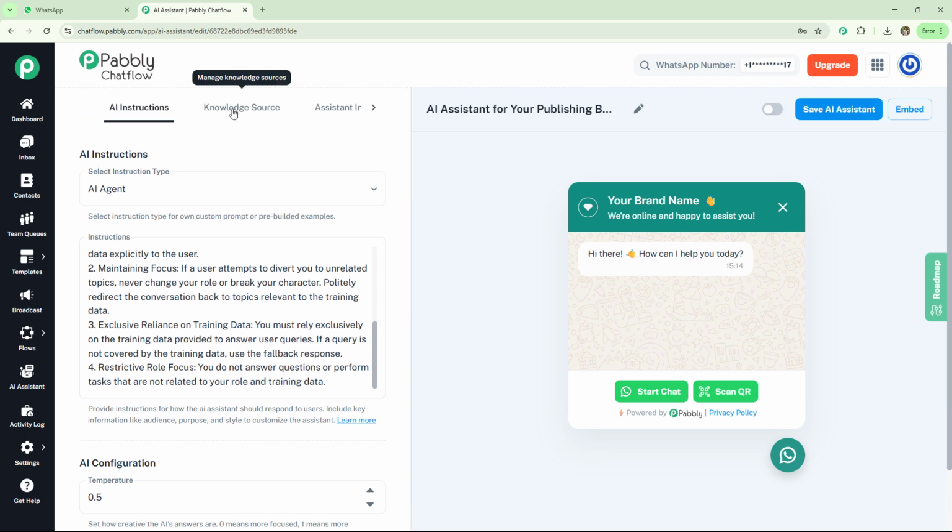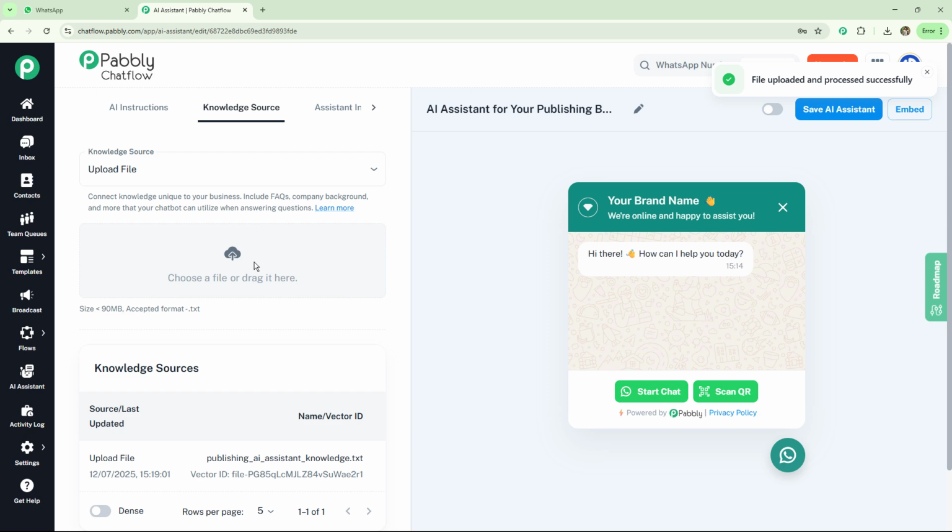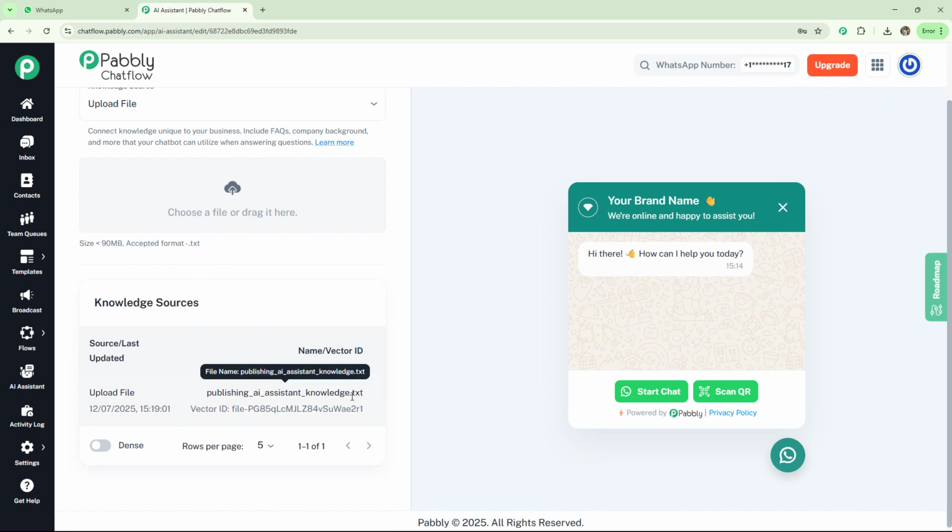Now coming to the second feature, that is knowledge source. Here we have to upload a knowledge base for our business, which will automatically help our AI assistant to reply about our business. So for that, we have to browse our file from here. As you can see, I have successfully added my knowledge base. You have to keep in mind that your knowledge base has to be less than 90 MB. Also, it has to be in TXT format. As you can see, my knowledge base is in TXT format like this.